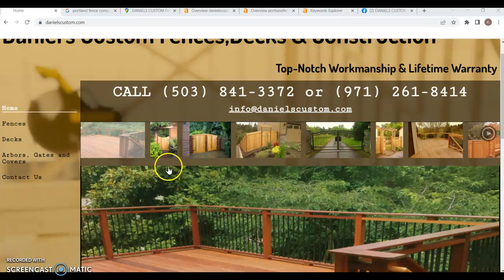Now, content on your front page should typically be around 1,500 or more words. And I know this sounds like a lot and it could be really wordy, but there are some absolutely gorgeous websites out there, even in the fence and deck world, that have that amount of content on them. You just have to know how to put it together to make it look really good.